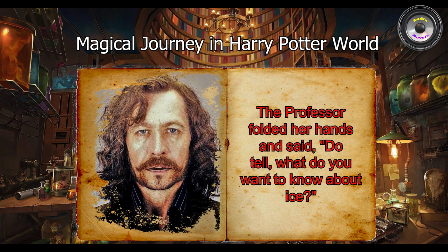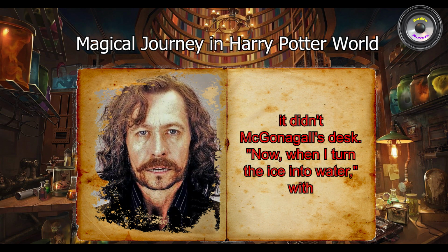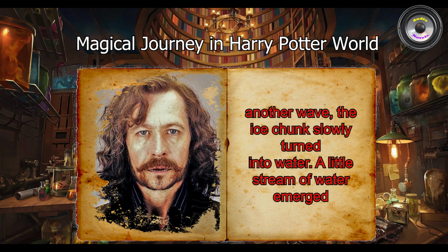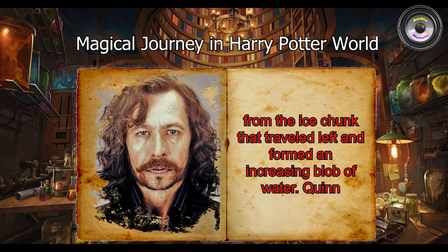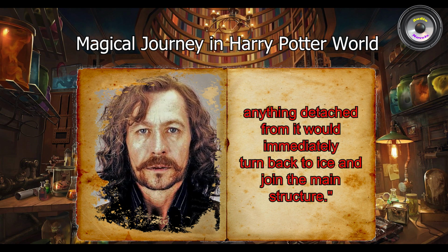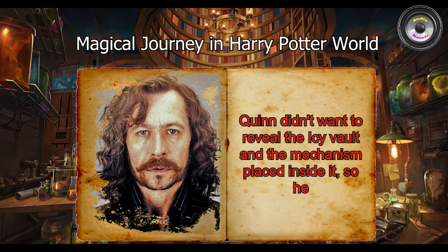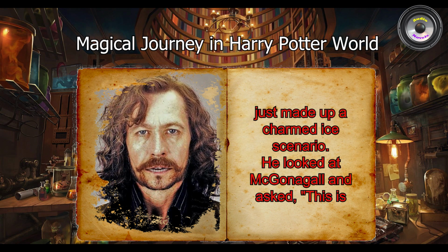The professor folded her hands and said, "Do tell, what do you want to know about ice?" Quinn waved his wand and conjured a chunk of ice, and immediately levitated it so that it didn't touch McGonagall's desk. "Now, when I turn the ice into water," with another wave, the ice chunk slowly turned into water. A little stream of water emerged from the ice chunk that traveled left and formed an increasing blob of water. Quinn made it slow for demonstrative purposes. "The ice I am working with is charmed such that anything detached from it would immediately turn back to ice and join the main structure." He waved his wand, and all the water rushed to the ice chunk and turned back into ice. Quinn didn't want to reveal the icy vault and the mechanism placed inside it, so he just made up a charmed ice scenario.